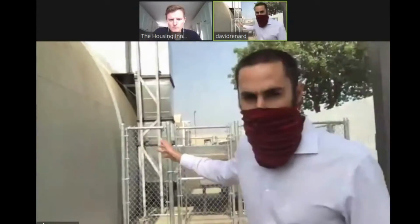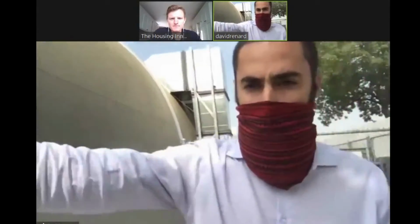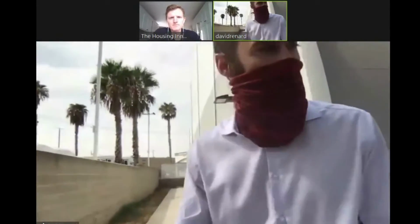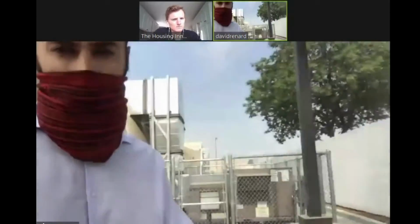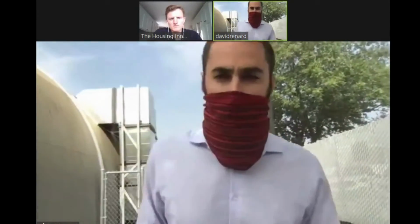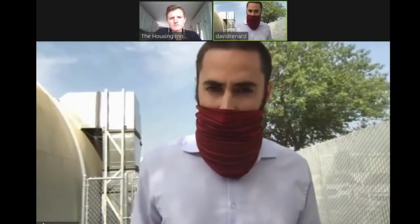We have the mechanical units right out here, right? And then we have a corridor going this way that will bring you to the navigation building. We also have a corridor going this way that will bring you to the navigation building. I am someone that doesn't think that mechanical units are pretty, so I always want to hide them.